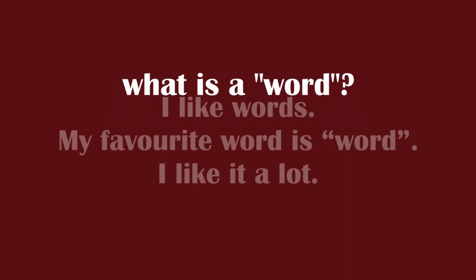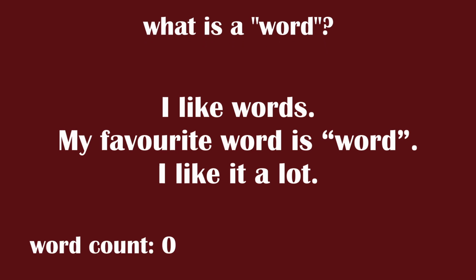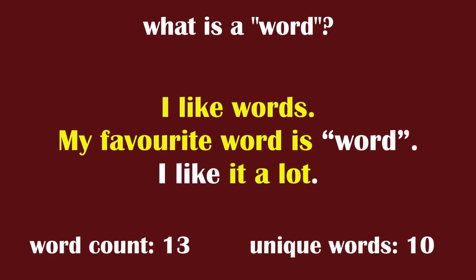Look at these sentences and tell me how many words you count. I like words. My favorite word is word. I like it a lot. On a surface level, there are 13 words in these 3 sentences. But if we think in the sense of knowing words in a foreign language, then if you know a word the first time, you'll probably also know it 2 sentences later. So since I, like, and word appear twice, there are only 10 unique words in these sentences.